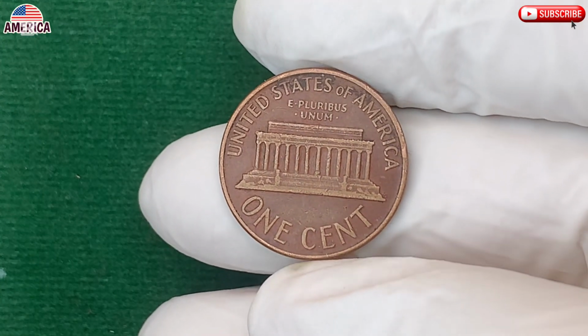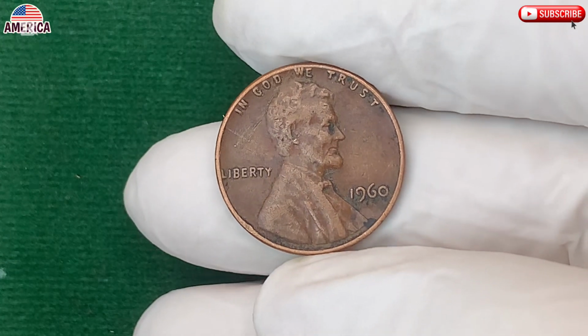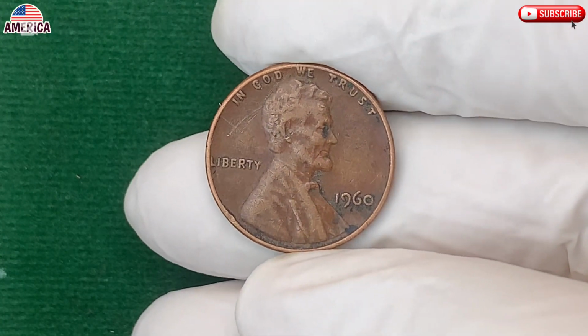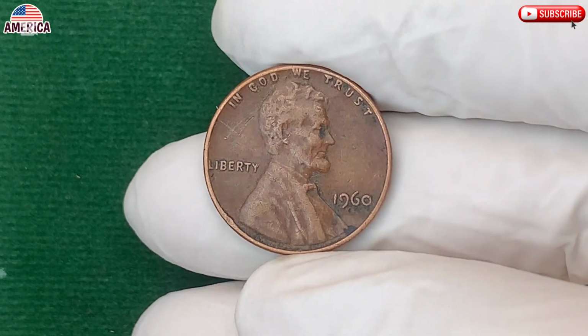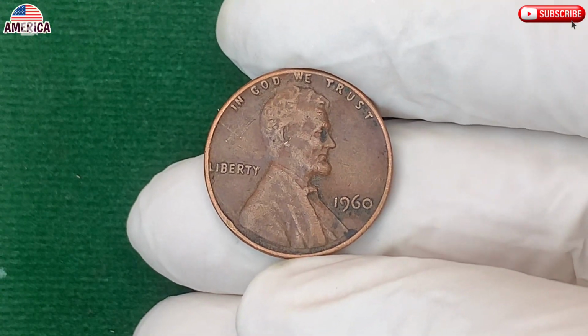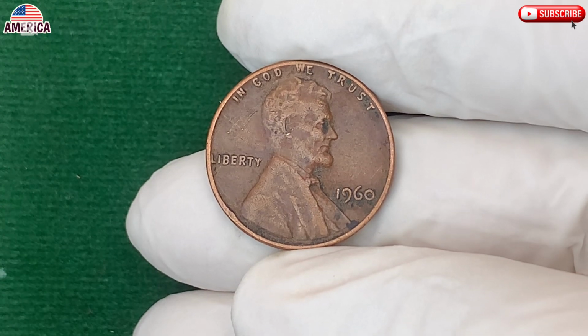This might sound unbelievable, but for a coin in top-notch condition, with a rare mint mark or error, this price is entirely possible. So, the next time you find yourself going through a jar of pennies or sifting through old coin collections, don't just toss those 1960 pennies aside. With a little luck, a keen eye, and a bit of research, you might just find a rare gem worth a small fortune.